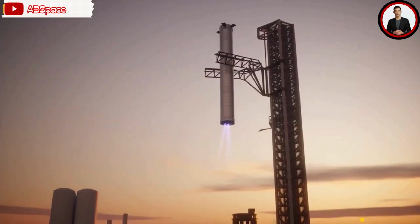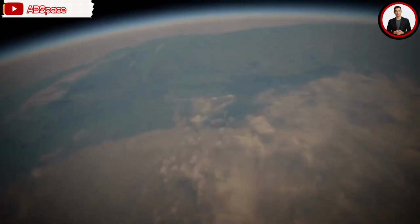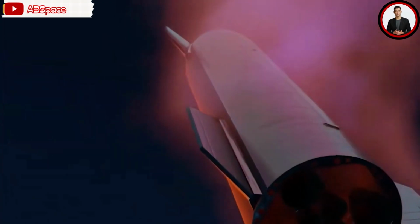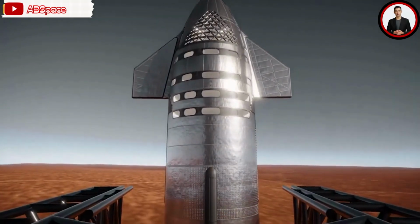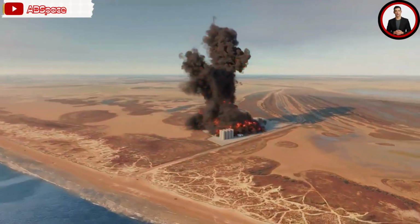Despite these hurdles, SpaceX has persisted, continuing to test the Starship and its launch pad. After several tests in the past few days, SpaceX has clearly demonstrated the functionality of its pre-flight systems for the Starship rocket. It seems like the final pieces are falling in place for the highly anticipated Starship flight.